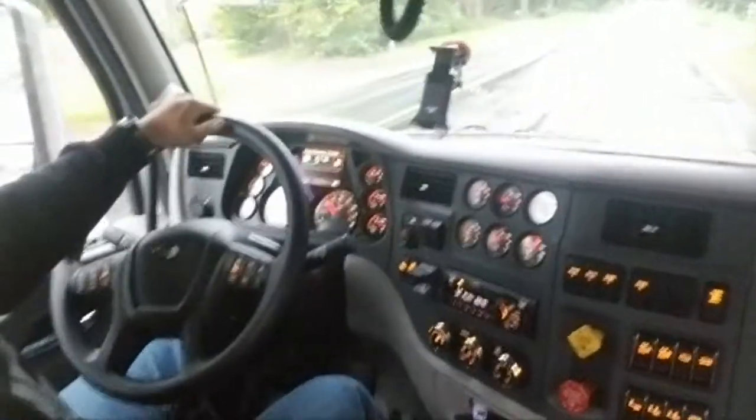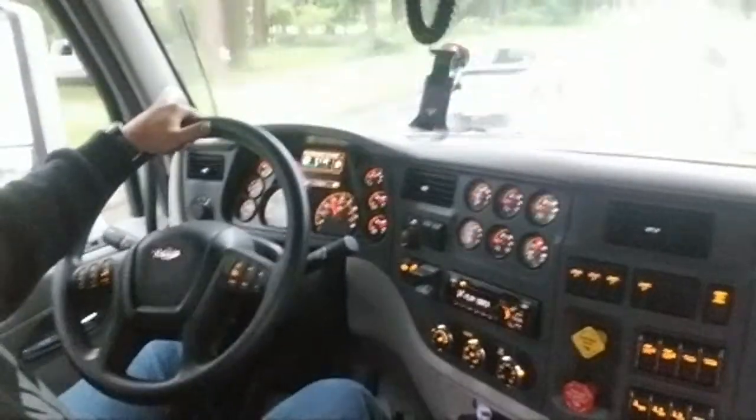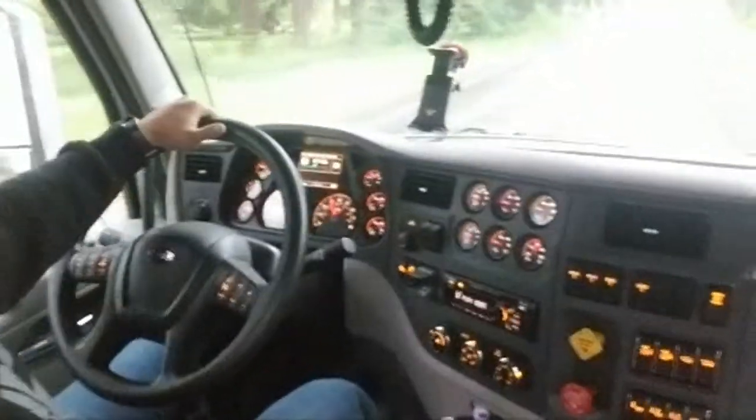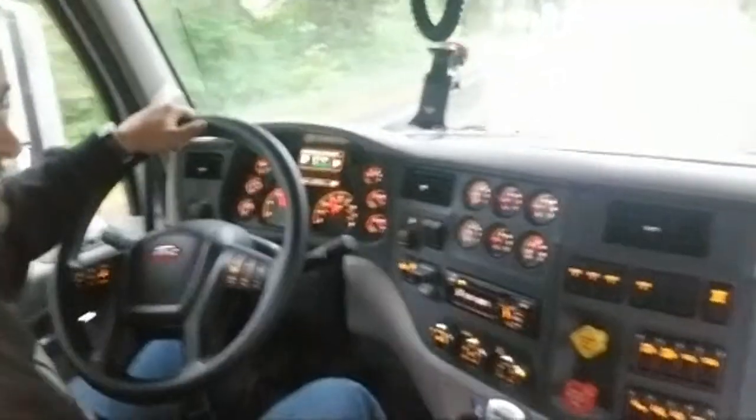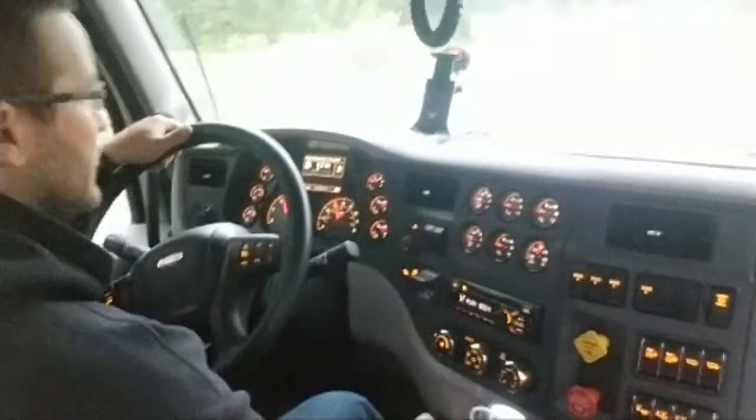Of course, we got this guy who wants to pass us. Nice passing in a no passing zone, dude. Just scratch my truck and see what happens. Just scratch it, I dare you.